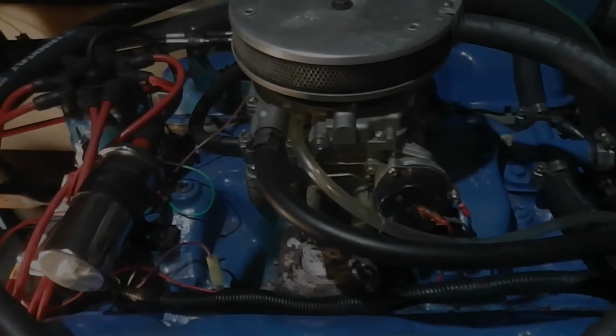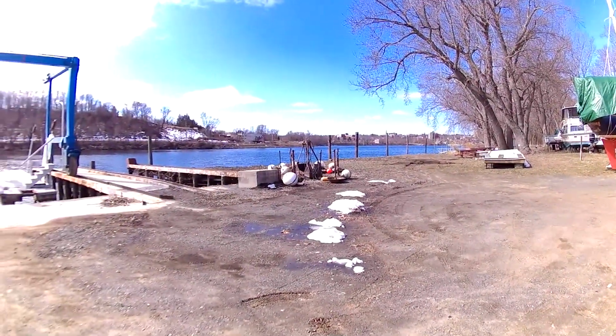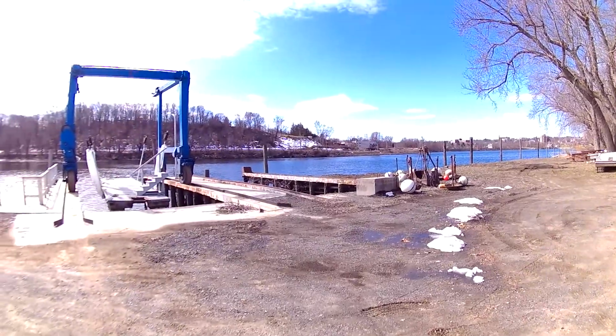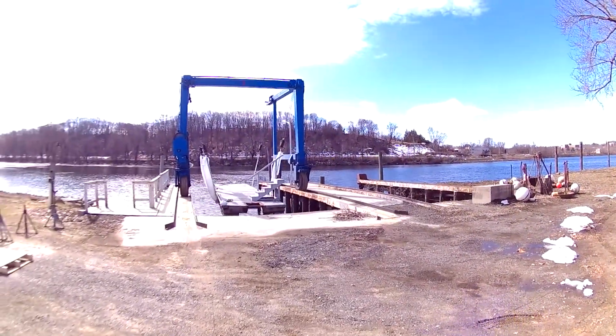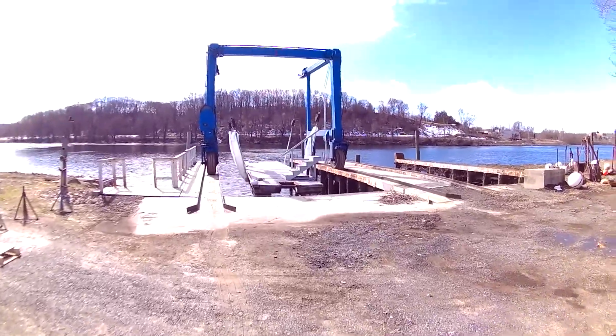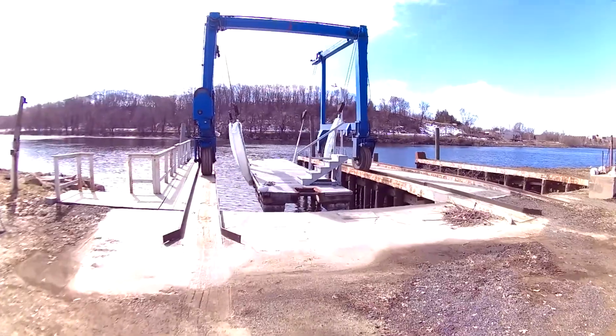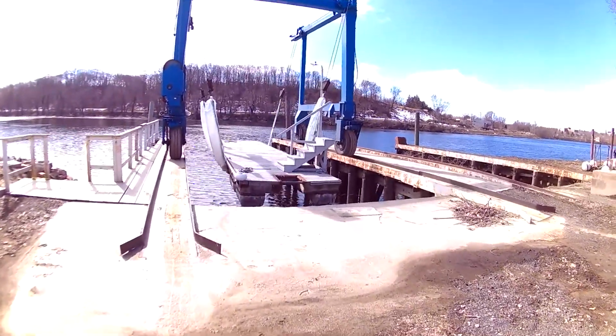We did a bunch of other things while we were there, and then decided to check out the river. We always have to do that. See what the condition of the docks and stuff are. The travel lift is back in place. That's always a good sign. Although it's a little early yet. They can't really put docks in the water yet.